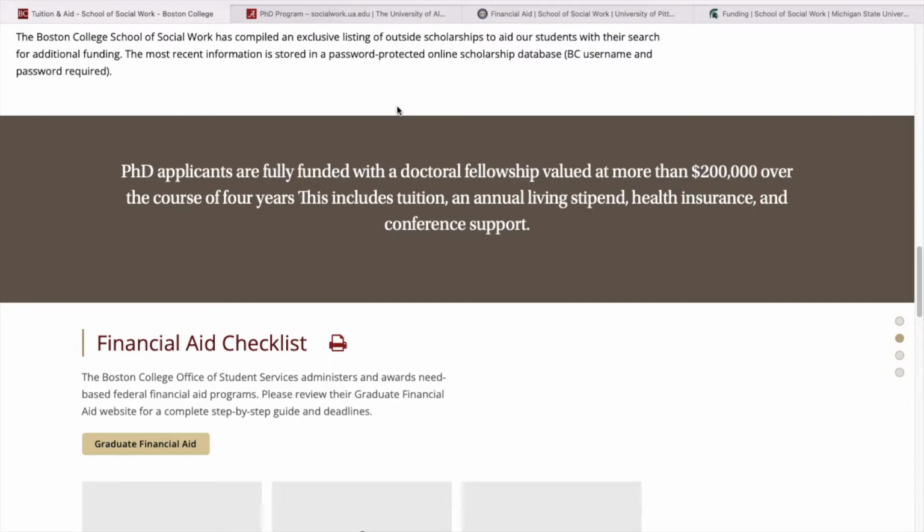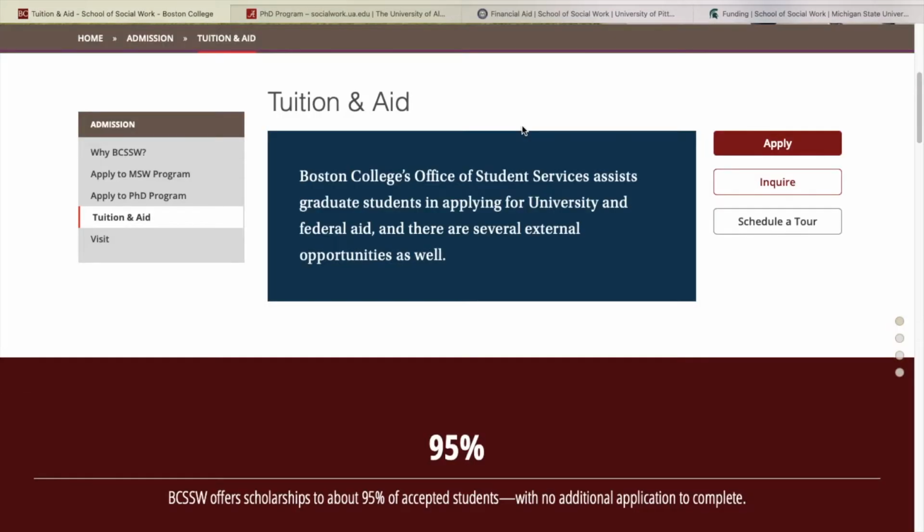The university we'll be taking a look at is Boston College. Like you can see on the screen, it says PhD applicants are fully funded with a doctoral fellowship valued at more than $200,000 over the course of 4 years. It says this includes tuition, an annual living stipend, health insurance, and conference support. You get it? Full funding. All right, let's go take a look now.